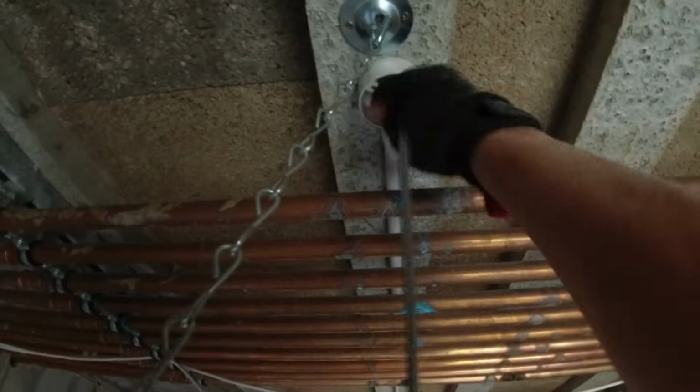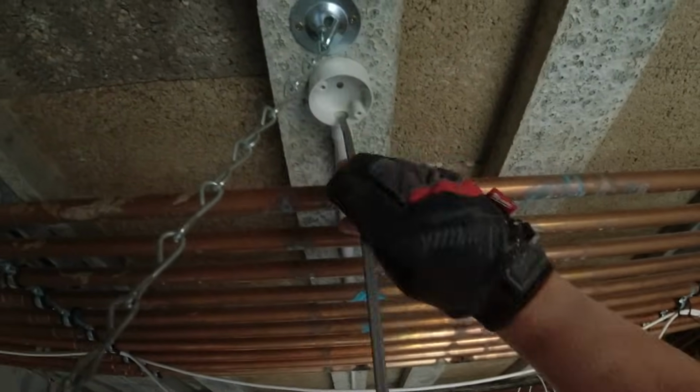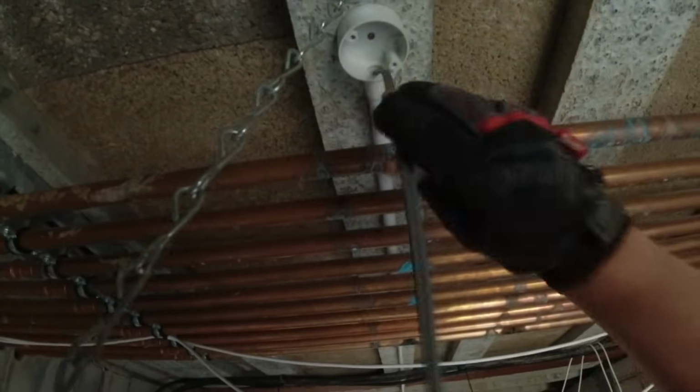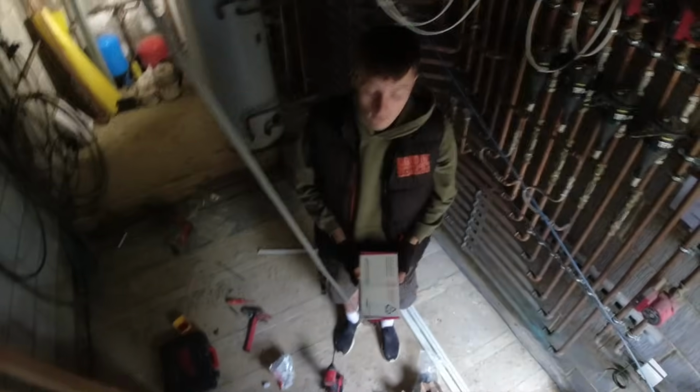Right. Don't stand on top of the steps because it's very high. Good job we got a scaffold tower. Haven't we? Yeah. That's very shaky footage, isn't it? Over there. Keep going. Keep going. There he is. Right. Pair of cutters then, mate. Go on, put it on the floor. That's it. Put it on the floor.